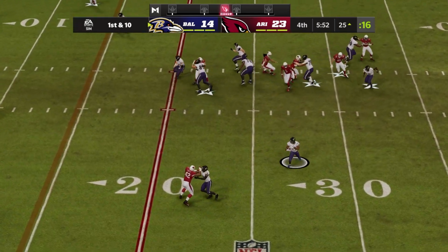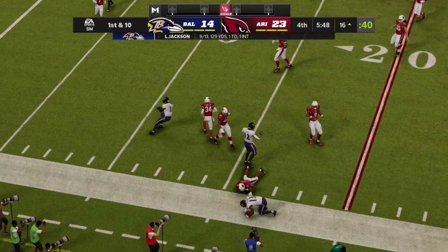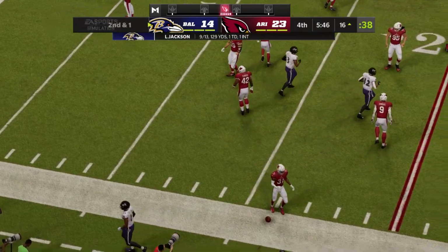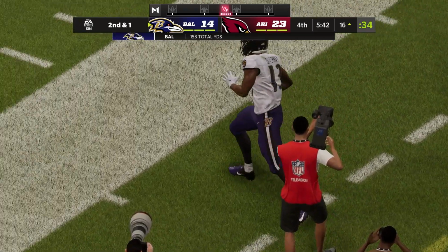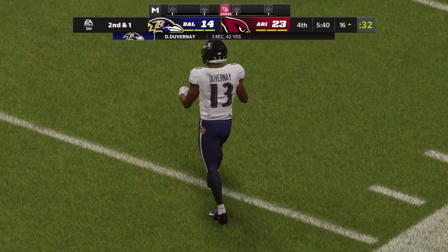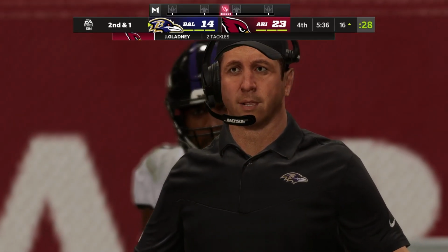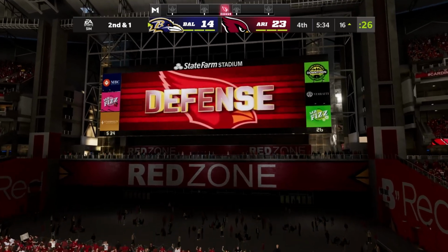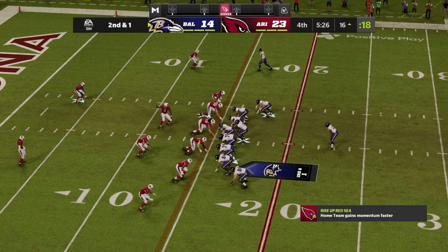They'll throw on 1st down with Jackson. Right back to Duvernay. That's complete. And this will leave him a yard short. Nice pickup of 9 yards on 1st down. And just a yard to go here on 2nd down.